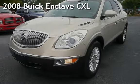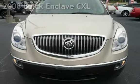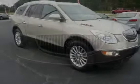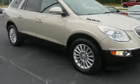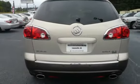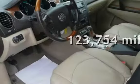Presenting a pre-owned 2008 Buick Enclave CXL, this four-door SUV has a six-cylinder, 3.6-liter V6 engine, with front-wheel drive, and an automatic transmission. This Buick has less than 124,000 miles on the odometer.